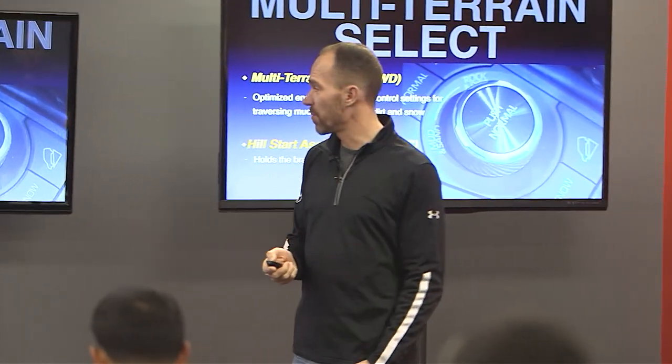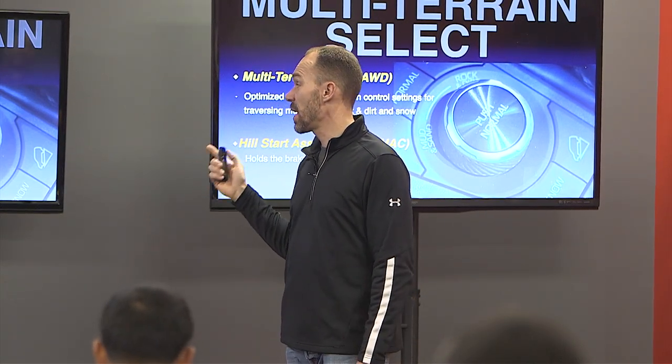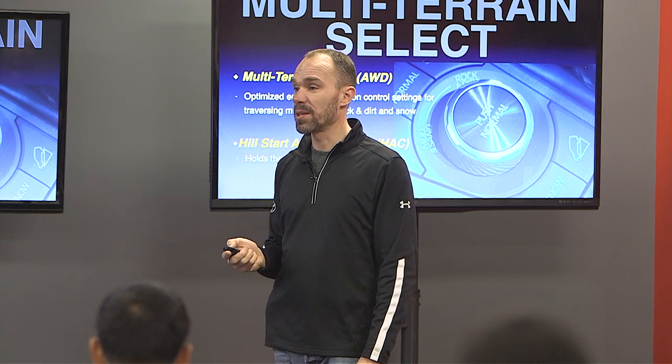Right, but a great feature for all all-wheel drive RAVs, and this is something that customers are probably going to ask about, like, what's this mean, mud, sand, rock, dirt? You have to know how to explain it to them.